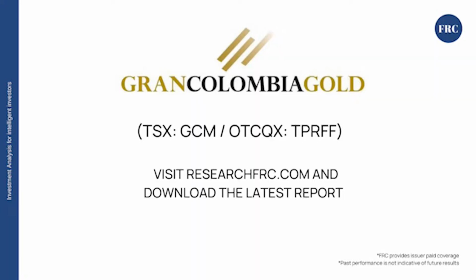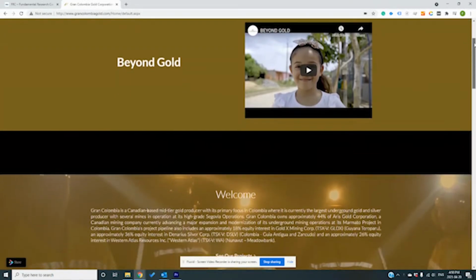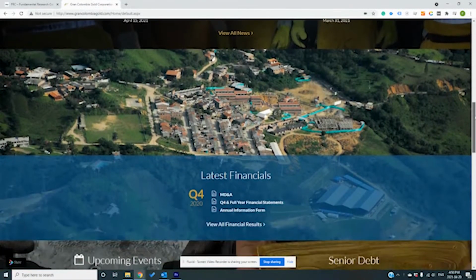So based on those 2 metrics, I'm going to introduce you to 3 players in the gold junior space, and I'm going to talk about each of them today. So our first company today is Gran Colombia Gold. This company is the largest gold producer in Colombia. They produce about 200,000 ounces per year. But to put things in perspective, large producers produce millions of ounces per year, while smaller ones produce 20,000, 50,000 ounces a year. Gran Colombia is at 200,000 ounces.